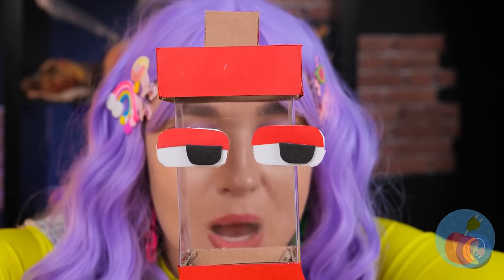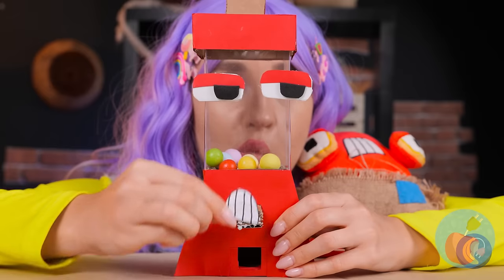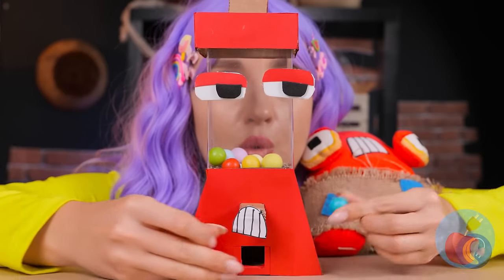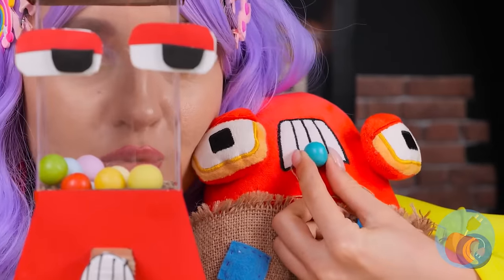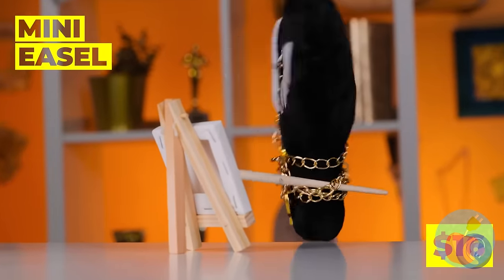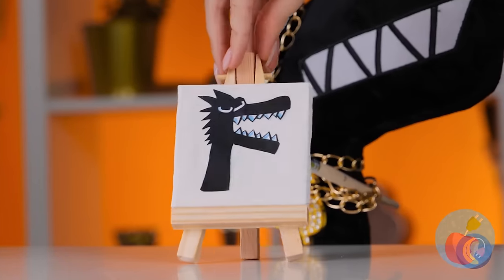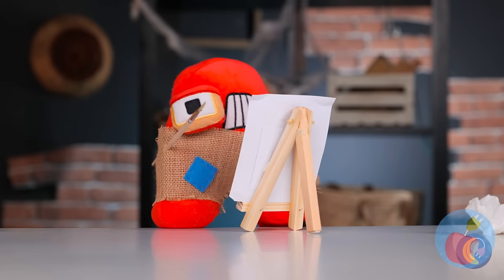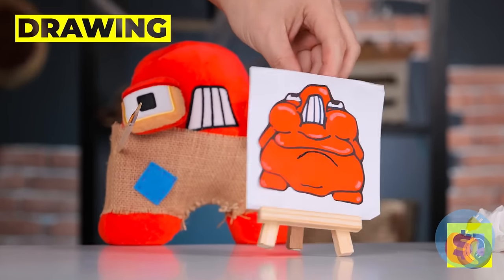And maybe add a familiar face. Candy's yours with just a button. Sort of. Whatcha painting? Ooh, a self-portrait. Just remember, with art, never be your own worst critic.